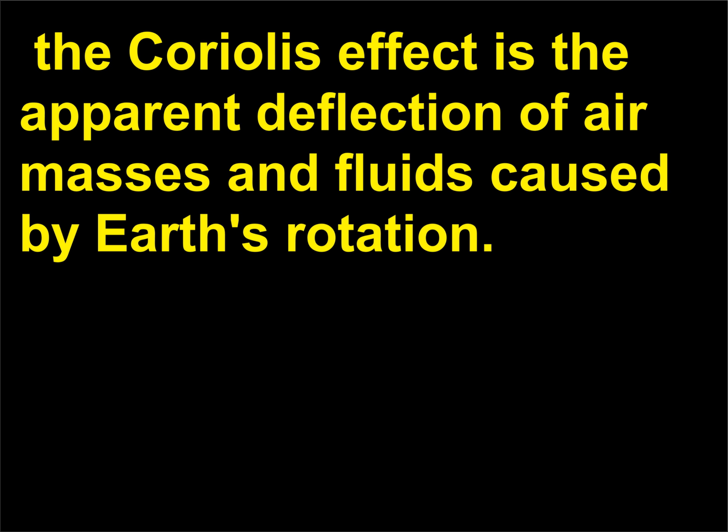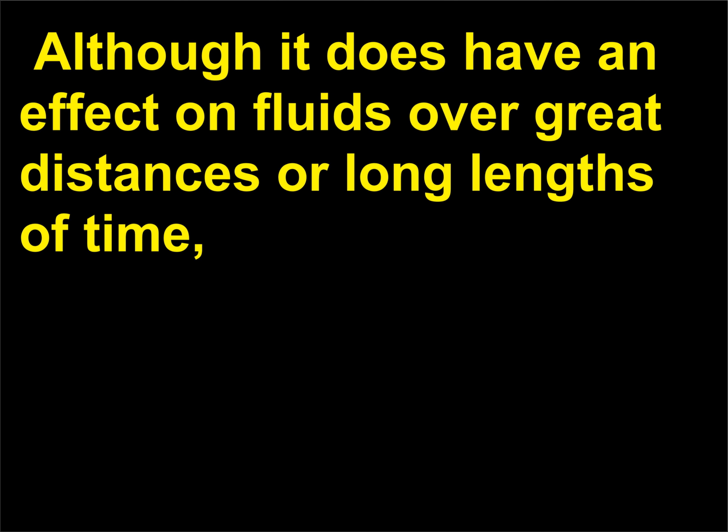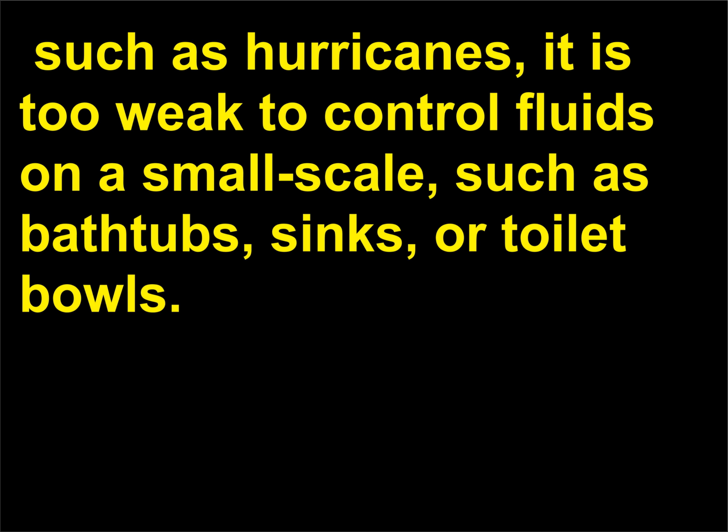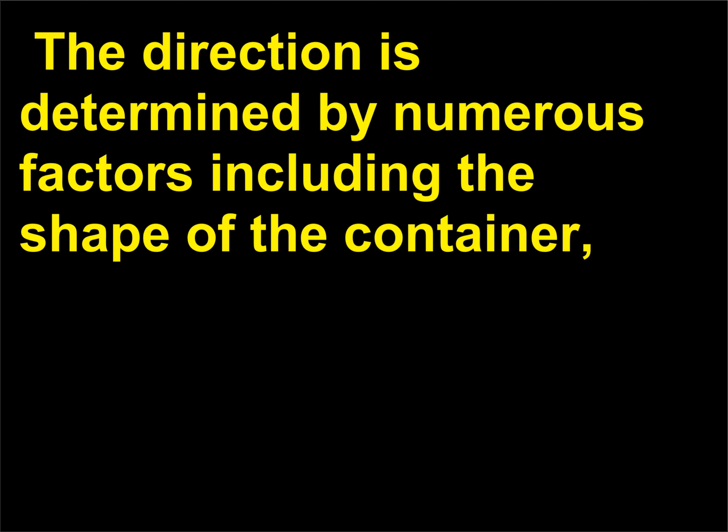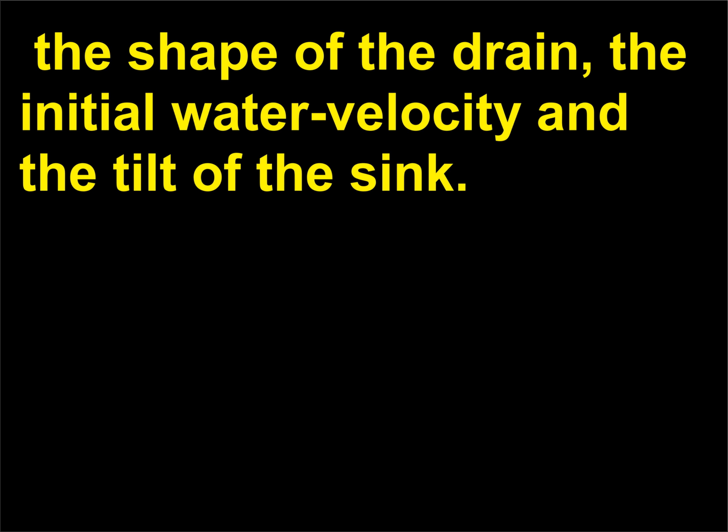The Coriolis effect is the apparent deflection of air masses and fluids caused by Earth's rotation. Although it does have an effect on fluids over great distances or long lengths of time, such as hurricanes, it is too weak to control fluids on a small scale, such as bathtubs, sinks, or toilet bowls. These can drain in either direction in both hemispheres. The direction is determined by numerous factors, including the shape of the container, the shape of the drain, the initial water velocity, and the tilt of the sink.